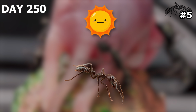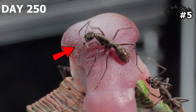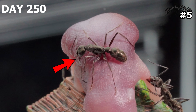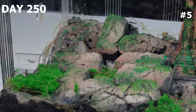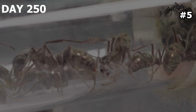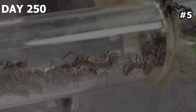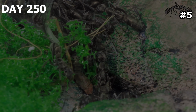One unique trait of this species, they hunt at night. And unlike most ants, they don't follow pheromone trails. They rely on vision and personal memory. I figured it made sense to recreate what would happen in the wild. So I turned off the lights. In just one day, I'm confident this colony will devour the entire mouse. While they fed, I searched for another nesting zone, a resting area for the colony to grow in peace.